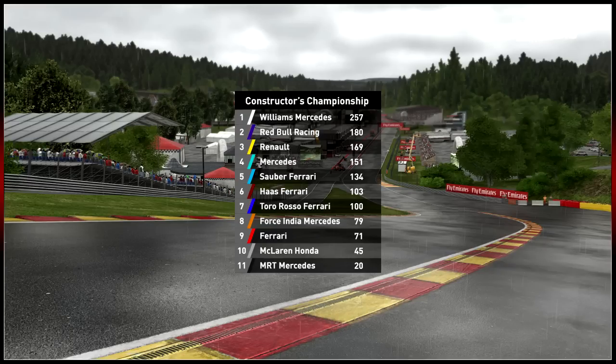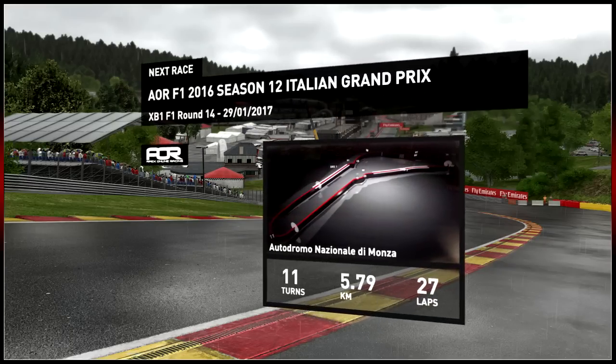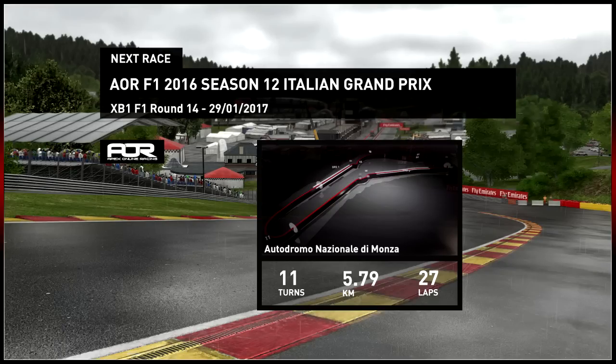This is 12 rounds of racing. But anyway, doing pretty good so far. Next time is going to be round 14, and it is going to be from the Temple of Speed at Monza in Italy. Very fast circuit, lots of overtaking opportunities, Fizzy. Lots of chicanes as well. High speeds into low speed corners, so it should be interesting.